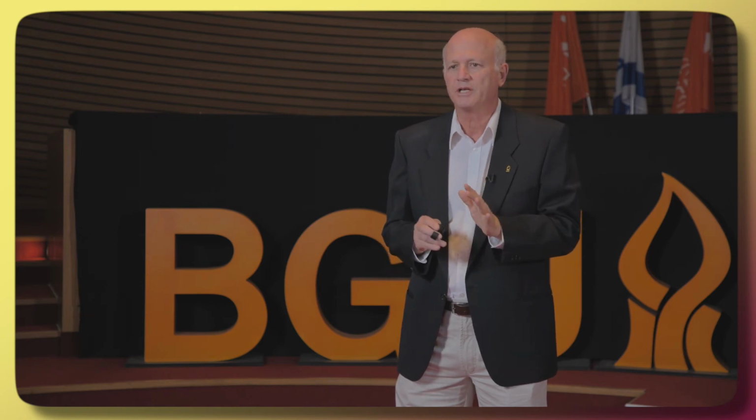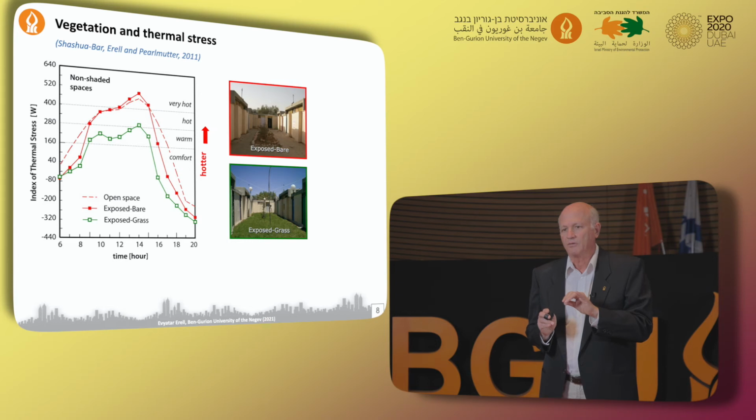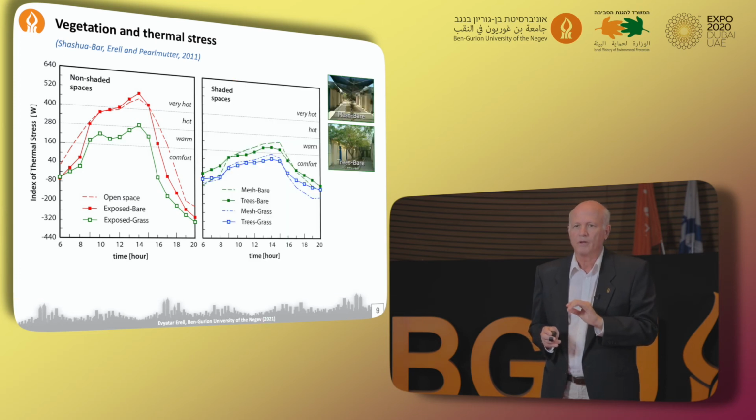Let's go back to vegetation, except not on the roof, but in a courtyard. And the chart here shows us that just replacing a bare concrete and soil surface in a courtyard with grass will make you a lot more comfortable. The chart shows the time of day on the horizontal axis and the thermal stress on the vertical axis. So the higher the line on the chart, the hotter you're going to feel. Green is good in this case. So grass helps in exposed spaces.